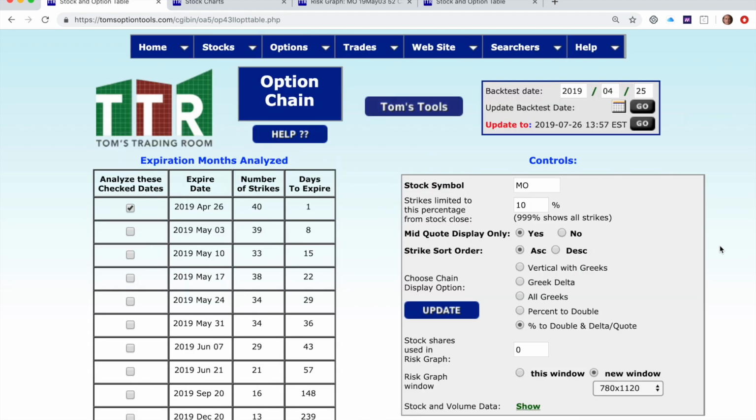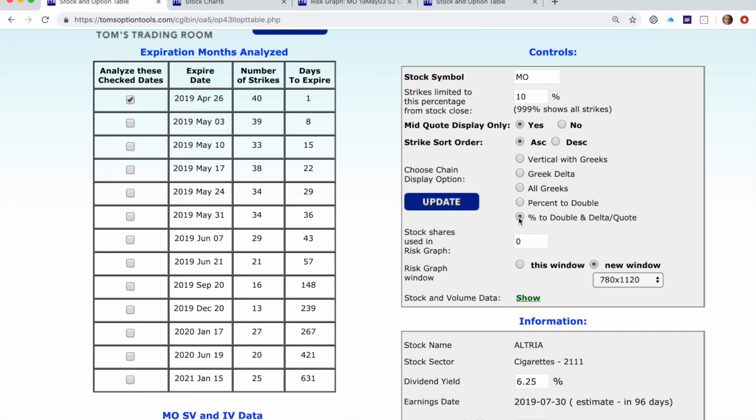And notice my backtest date is still the same. Select percent to double and delta quote. Make sure you give yourself at least 1 week of time. I want to take the shortest time possible. I'm not interested in a 1-day option. I am interested in an 8-day option. And then I click update.